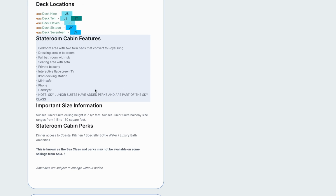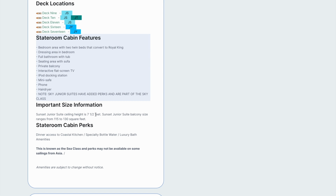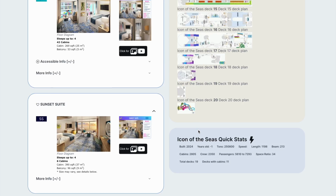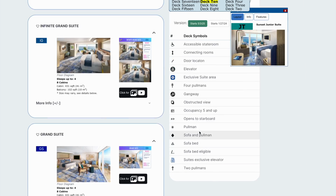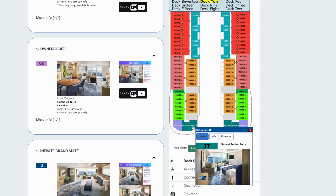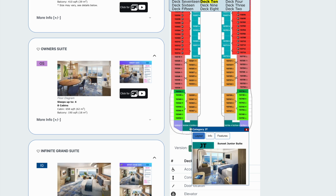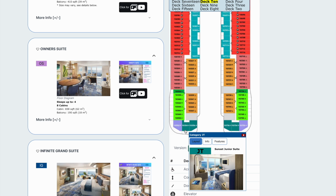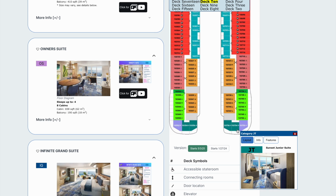And you'll see here the sunset junior suite ceiling height is 7.5 feet. And then the balcony size ranges from 115 to 130 square feet. So it's a little bit of a difference, not a huge difference, but you'll see here they're all on the end. So again, I would probably go for the ones in the inner corner, 10356, 10756 with 10354 and 10754.